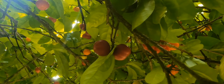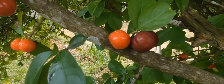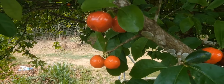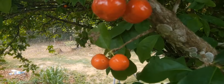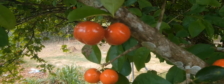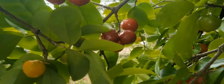They use it to make jams and jellies and in some of the culinary stuff here. It can be eaten raw. And the birds love it as well. Alright, so if you ever had these, they are very tasty. They are seasonal, and they pack a whole lot of vitamin C. Right, they say they are high in vitamin C and also used as a food supplement.